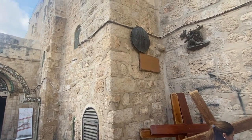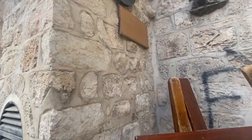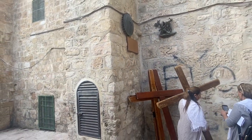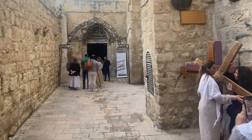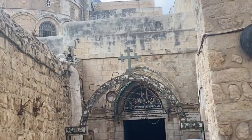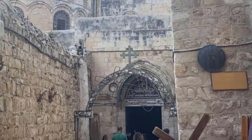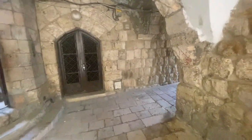This is the ninth station of the cross. This is where it's believed that Jesus fell the final time on his journey. You can see we're in the shadows of the Church of the Holy Sepulchre here. But we're going to retrace our steps this way, along the Via Dolorosa.